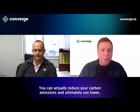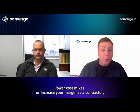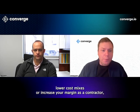Awesome. Yeah, I mean, what I think is exciting here is ultimately you can bend cost and carbon at the same time, right? You can actually reduce your carbon emissions and ultimately use lower cost mixes, or increase your margin as a contractor, which benefits everybody in the value chain.